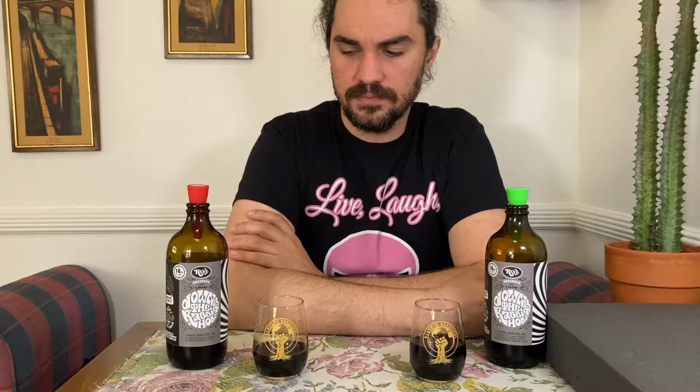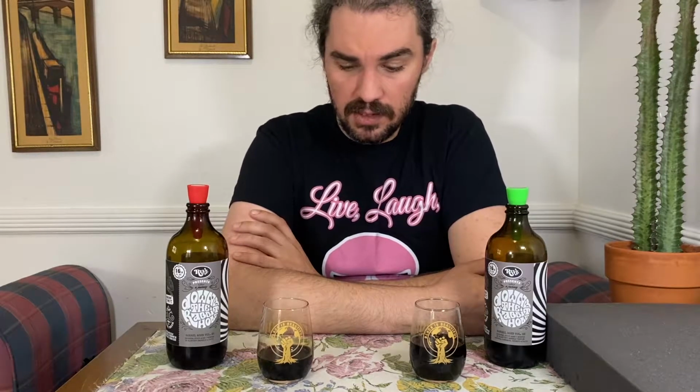It's good. I'm surprised, because I'm not getting much spirit. I'm getting some barrel. I'm getting this little vanilla charry thing, but it's mostly beer, which is nice. It is chocolate, and there's a nice roastiness in there. It kind of tastes like coffee.